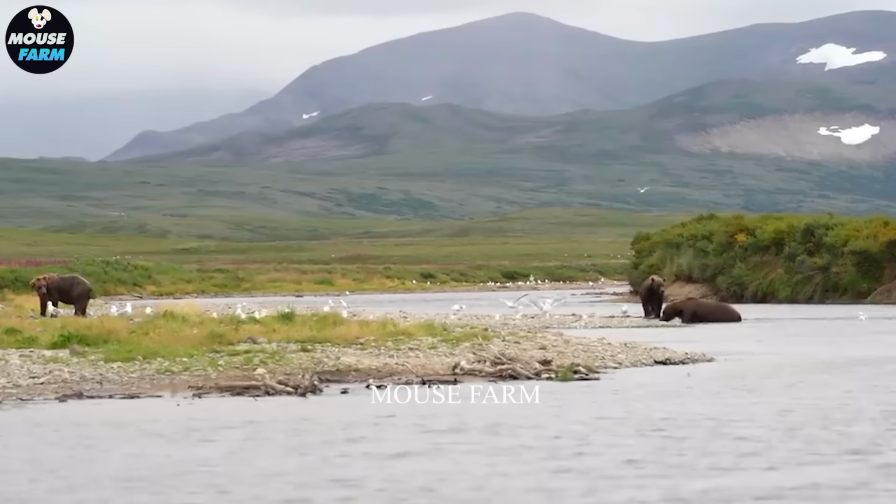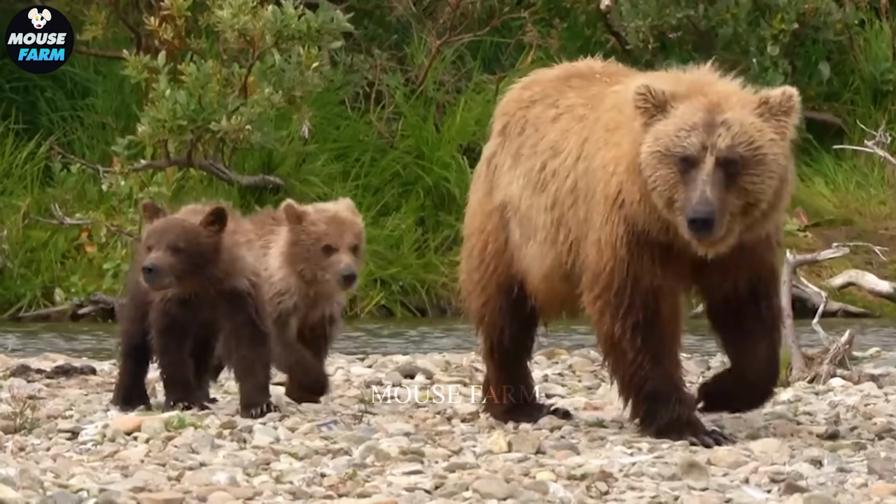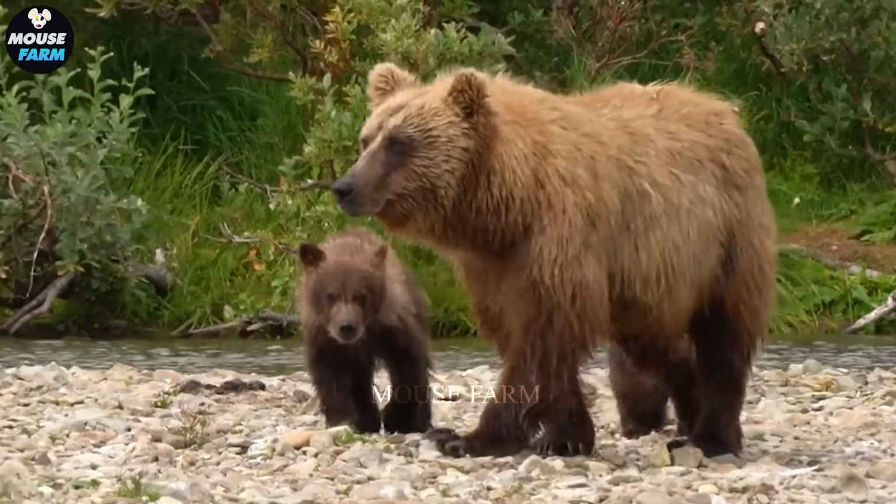Managing giraffe, black bear and wild boar populations is a major challenge for hunters and farmers.